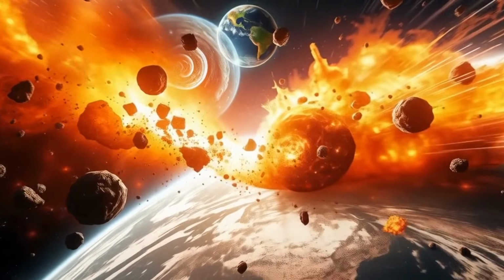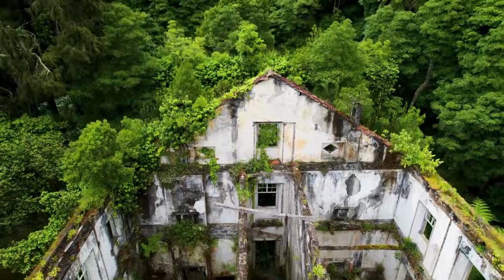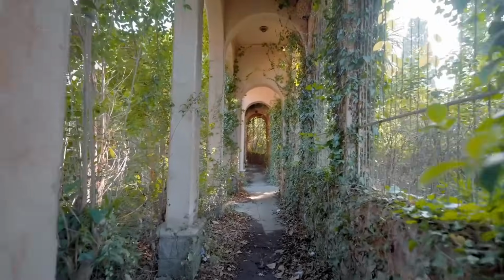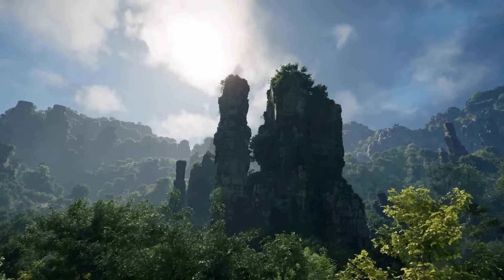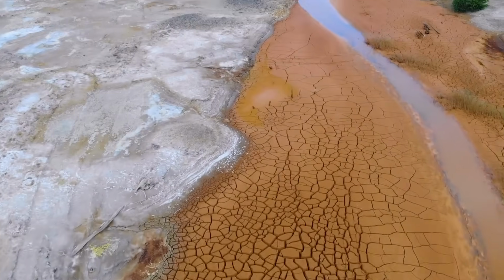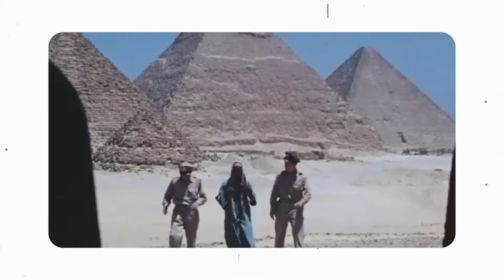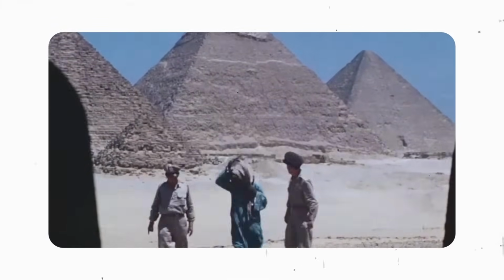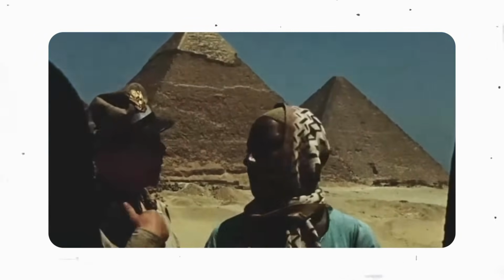Think about it. If humanity disappeared today, how long would it take for all traces of our civilization to vanish? Scientists estimate that within a few million years, even our toughest structures, like skyscrapers and nuclear waste sites, would be ground into dust and scattered across the planet. So, if our civilization can disappear so completely, what chance do we have of finding evidence of one that existed hundreds of millions of years ago?